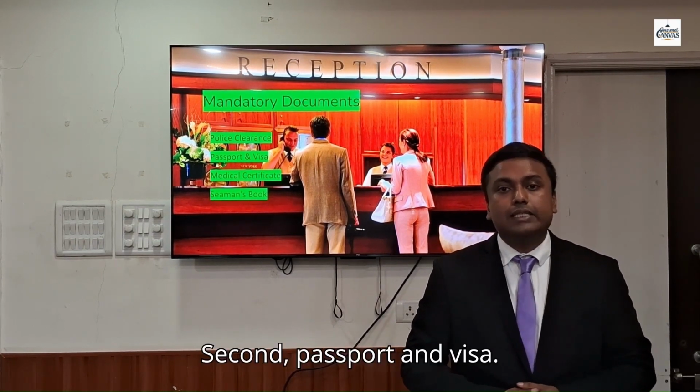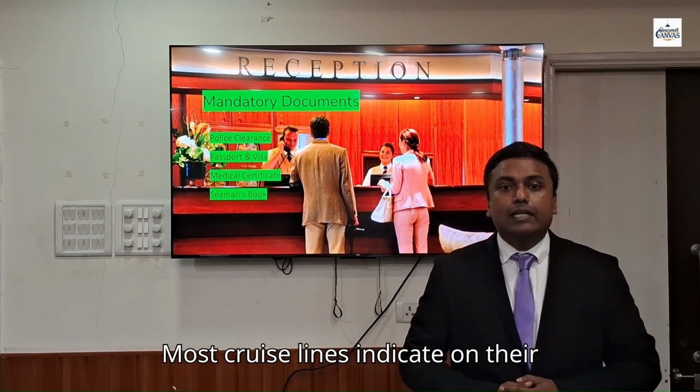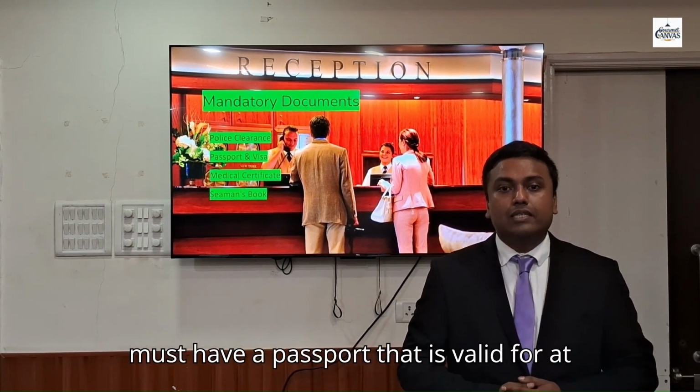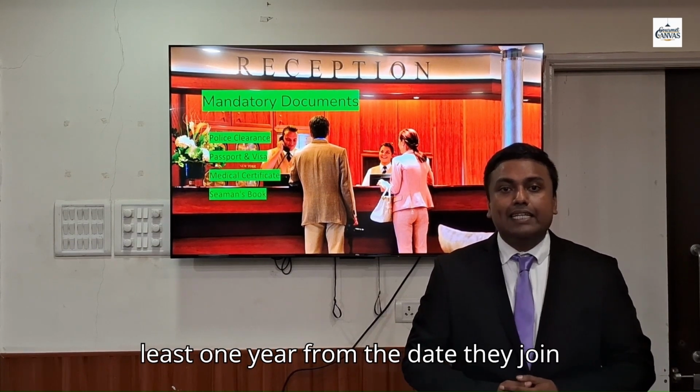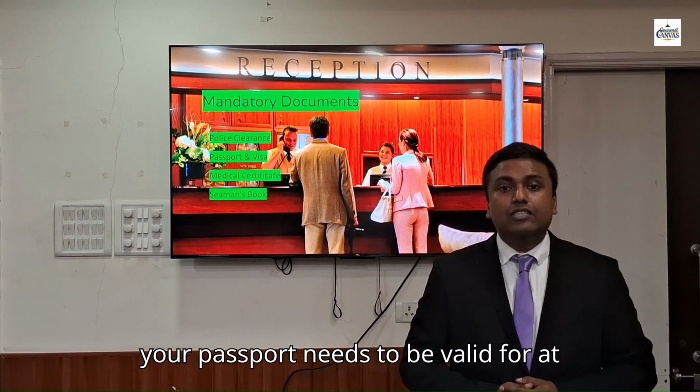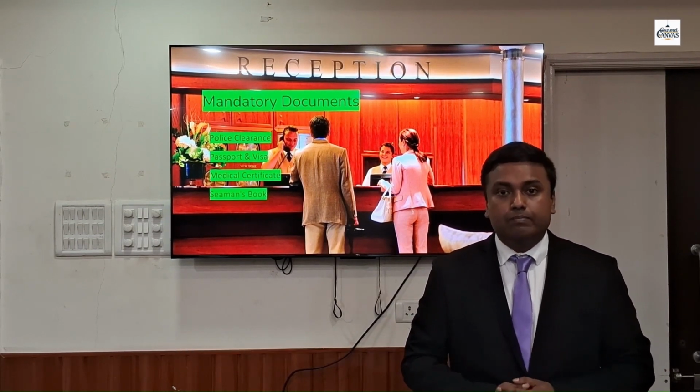Second, passport and visa. Most cruise lines indicate on their website employment page that crew members must have a passport that is valid for at least 1 year from the date they join the ship. That is, while employed, your passport needs to be valid for at least 1 year when you board a ship.